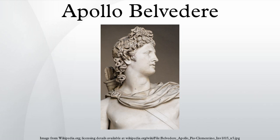The lower part of the right arm and the left hand were missing when discovered and were restored by Giovanni Angelo Montorsoli, a sculptor and pupil of Michelangelo. History, Antiquity: The Apollo is thought to be a Roman copy of Hadrianic date of a lost bronze original made between 350 and 325 BC by the Greek sculptor Leochares.